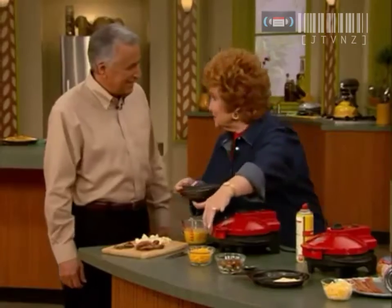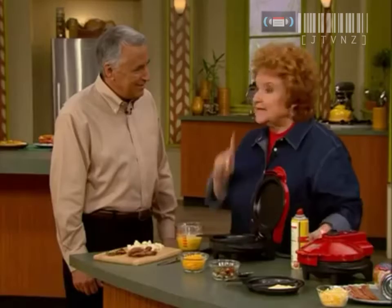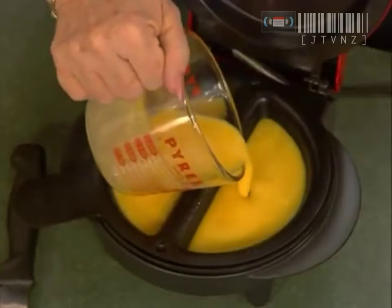This is the new insertable divider pan, and it goes in just like that. So now you've got 2 machines. And it's still the world's best no-fold omelet maker. Love those omelets. I do too. This is just 2 beaten eggs, and I'm going to divide it between the wells just like this.